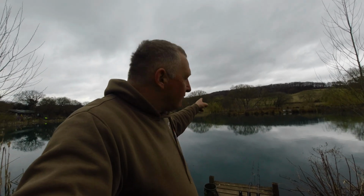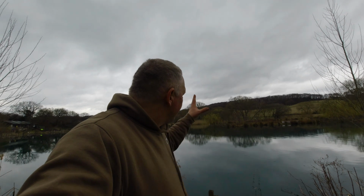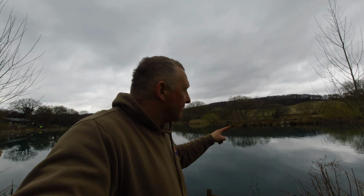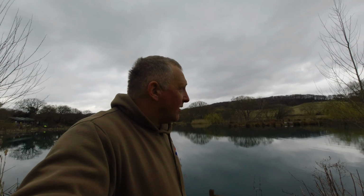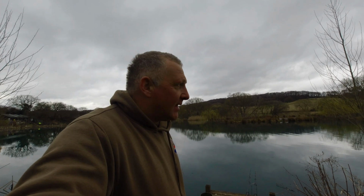So when he goes, I'm going to put it this side of the weeping willow tree where I've seen them most of the time yesterday, and that is where that's going to go this afternoon. The other rods I am going to leave out, I'm not going to touch them, quite happy where they went. And let's see what this afternoon brings and this evening.